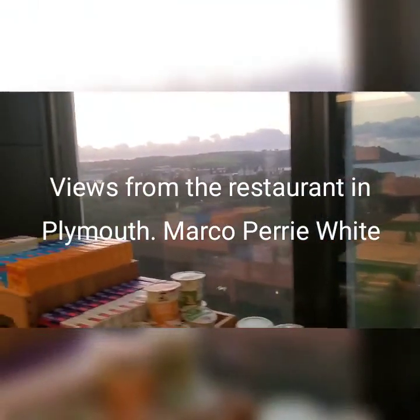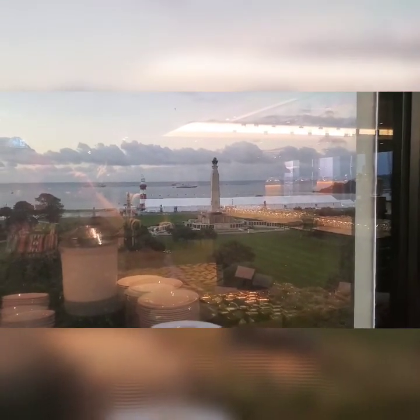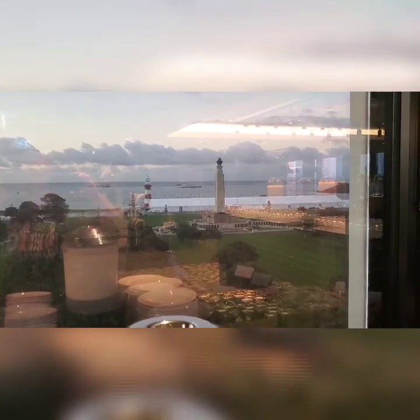Good morning, everyone. This is the view of the restaurant we're eating at for breakfast this morning. That is where the pilgrims set out to come to America. We're on the coastal city of Plymouth, England.